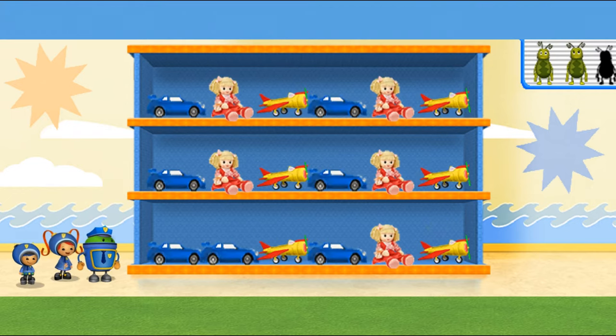Wow, it smells better already. The toys on the shelf are in a pattern. The pattern is race car, doll, airplane, race car, doll, airplane. To find the stink bug, look for the toy that doesn't follow the pattern and click on it.